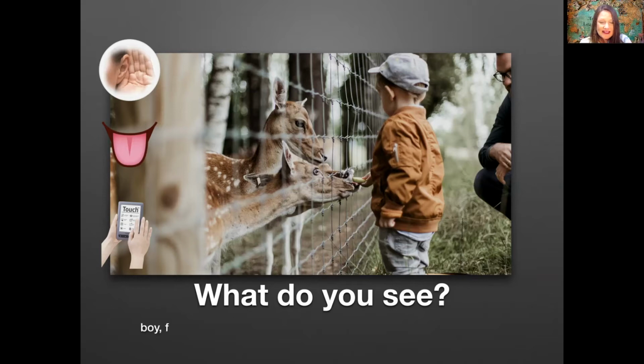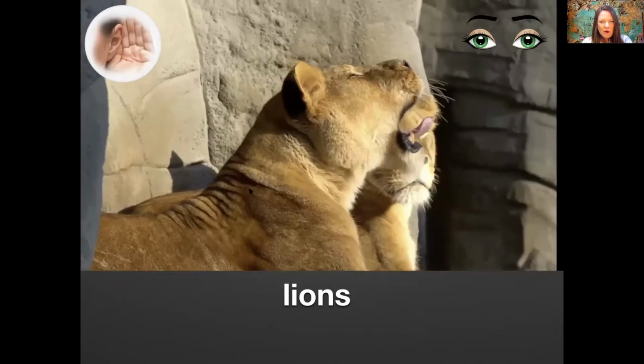All right, let's look at this list of words we talked about. The fence. We see the fence, the grass, and the clothes. Do you see the glasses on the dad's face? The glasses. Dirt. I see dirt and trees. Very good.